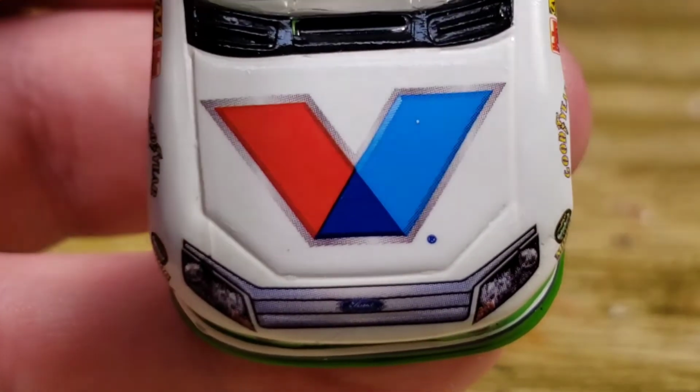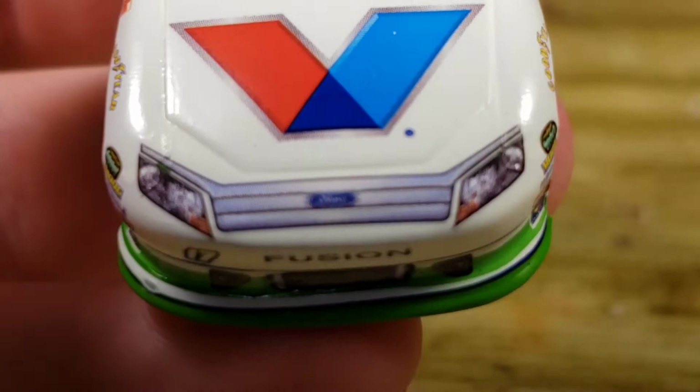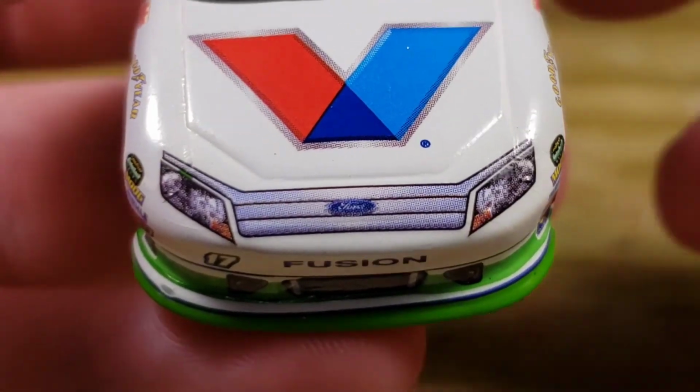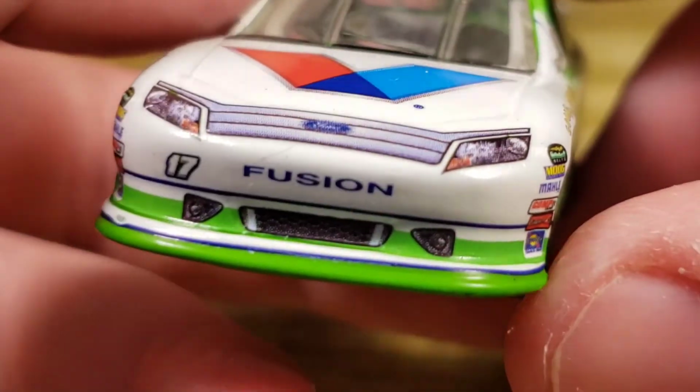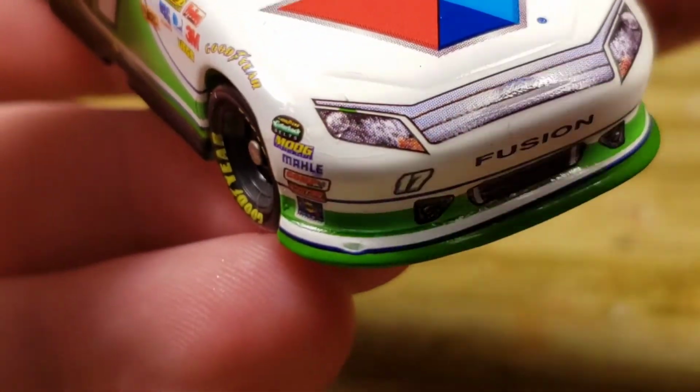We got the Valvoline right there on the hood. A little pixelated, but not terrible. You got the weird headlights there. Got the Ford in the middle there, and you got Fusion 17 right there. Of course, got a little green stripe down at the bottom with the grill. And you got the green splitter with the paint chip on it.